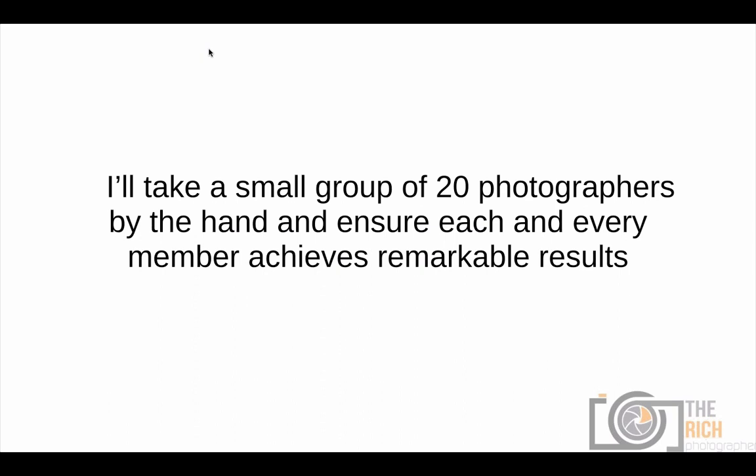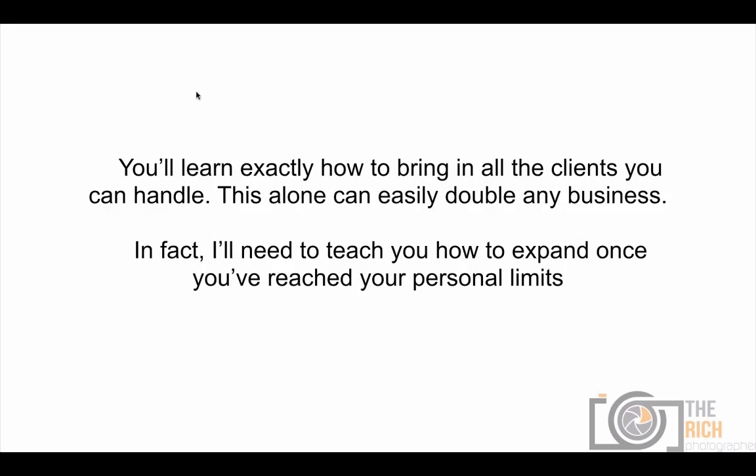So I've come up with the idea of having this really small group, just 20 photographers, and we're going to have weekly meetings where I'm going to tell you what you need to do. We're going to do Q&As every week, and we're going to make sure you get the stuff implemented into your business the right way. You're going to learn exactly how to bring in all the clients you can handle.